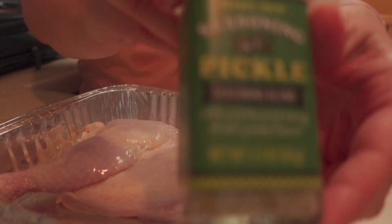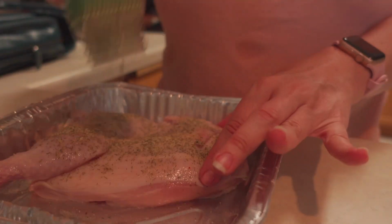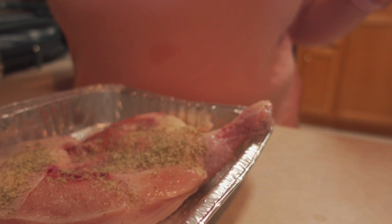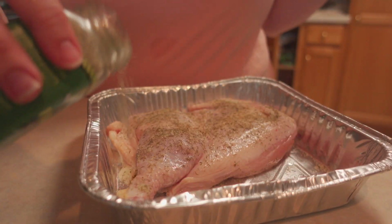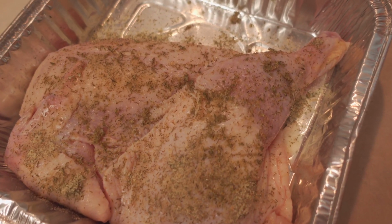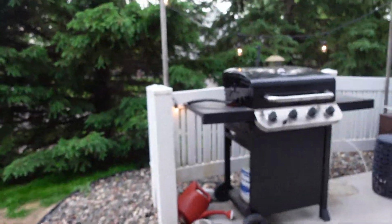Next, I'm getting the buttermilk brined half chicken ready to go and adding some of the dill pickle seasoning. I find using these tin foil trays is a lot easier for cleanup. I've been using them the last few weeks now, and I really like to use them. It's not something that I like to use all the time, obviously, because of the waste, but it does make my life a lot easier.